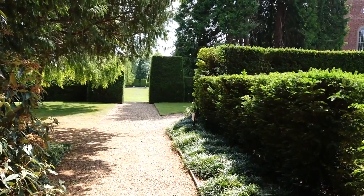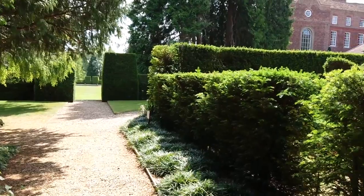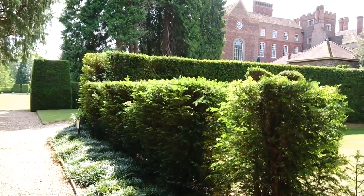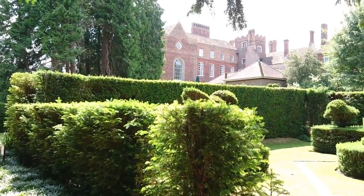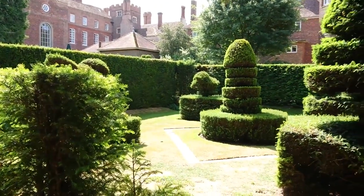Just in the north garden at Madingley Hall, looking over to the croquet lawn, and then back up to the hall, and then into our topiary garden.